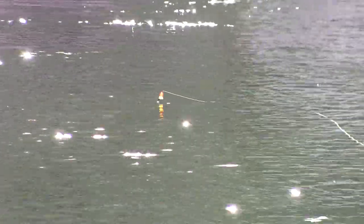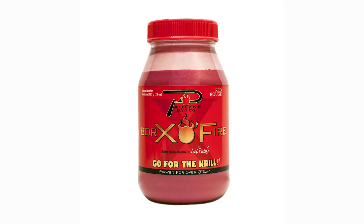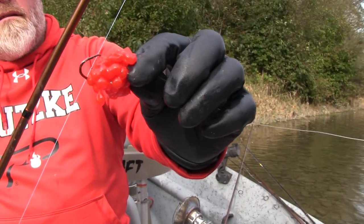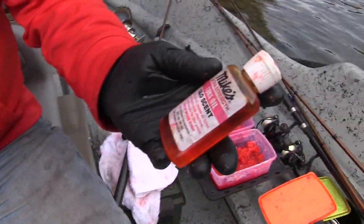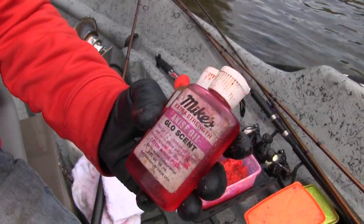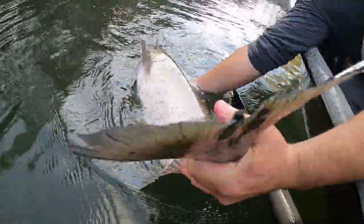Sure enough, it's fortunate that Bob knows the river well. He knows where to go and he knows what to bring for bait. That fire cure roe, topped off with a few extra things like Barracks of Fire, Fire Brine, Fire Power. Bob doesn't mess around. He puts a nice little mix together. And sure enough, it worked. He also added a little bit of Atlas Mike's scent in there. And oddly enough, sometimes they only bit it if the scent was there. Sometimes they didn't. That's why you have to come with an arsenal, because you never know what these salmon are going to be eating.